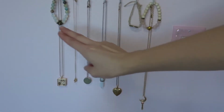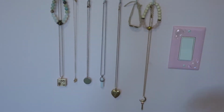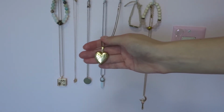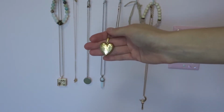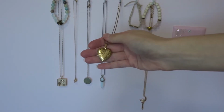Below it here on the hooks, I've got a selection of the necklaces I wear the most often. I love all of these and wear them all very frequently, but this one here is actually very sentimental to me because this was my great-grandmother's locket. Nobody can tell me exactly how old it is, but we can guess around 100 years old, and so it's really precious to me. Family heirloom.